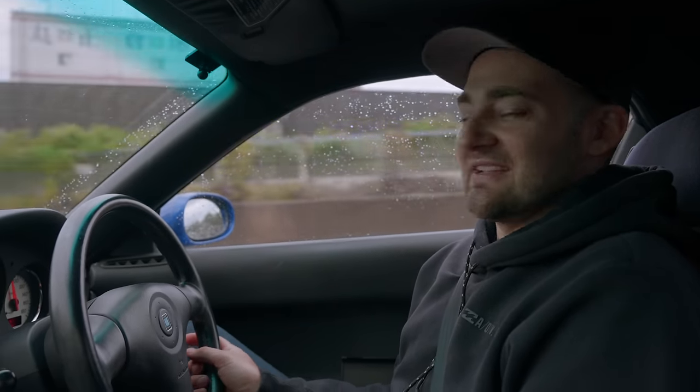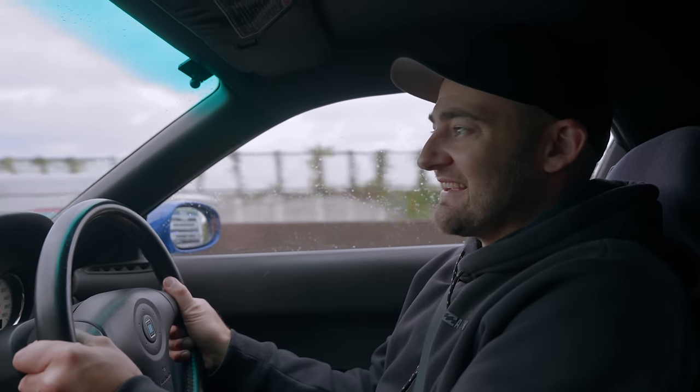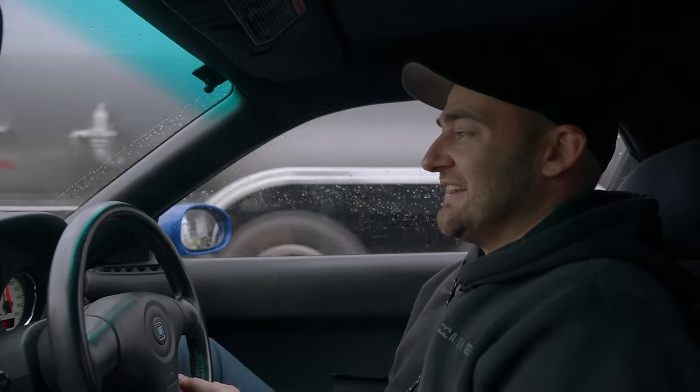The other obvious thing is that it's really squashy in here. There's no room for your stuff, and there's barely room for a 6-foot person. It's quite high-waisted up here, but it does have that nice feeling of the car swallowing you up and holding you in. The gear shift is really nice, the steering's really nice.